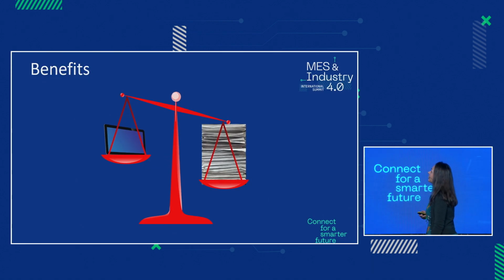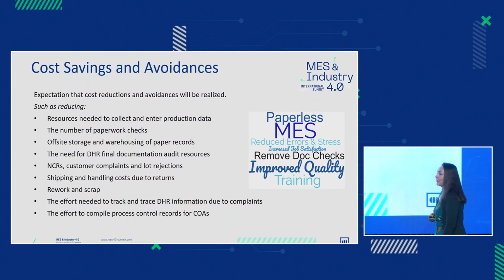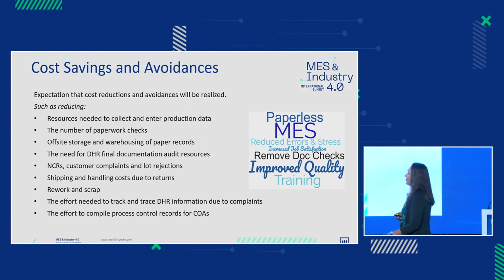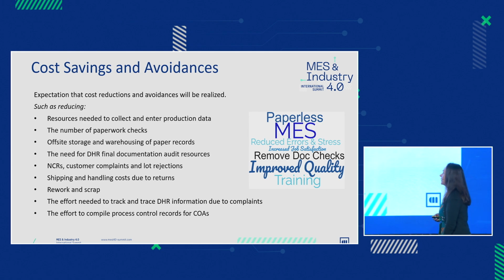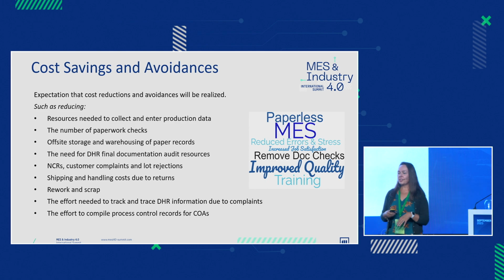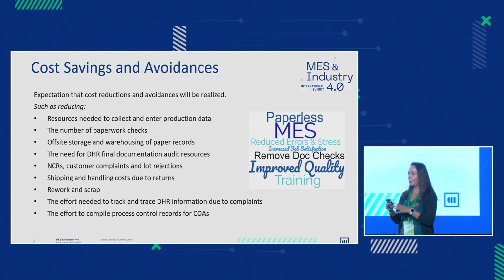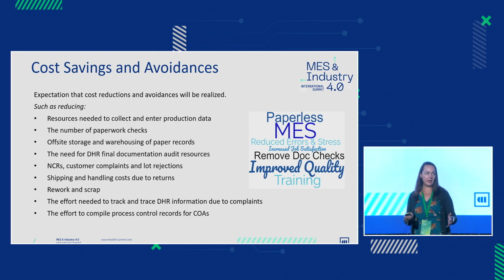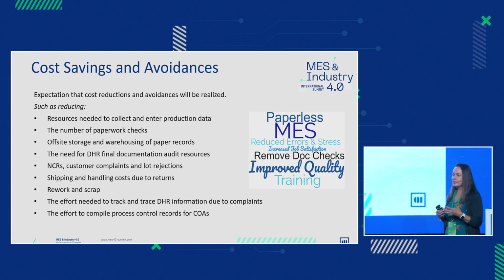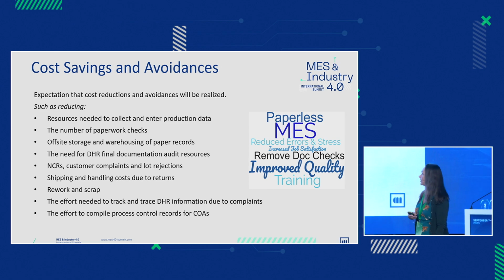So, moving into the benefits. I know it's always about cost savings, ROI, and that is definitely a factor. When we built the business case for this, we were looking to reduce all the things up here, resources to collect and enter production data, right? There's so many people on the floor today managing paper, writing down things on paper. It's just not a value-add activity, especially if you have one plant, multiply that by almost 20. It's a lot of labor involved, time, costs that we can eliminate essentially with MES.